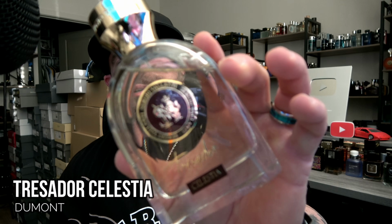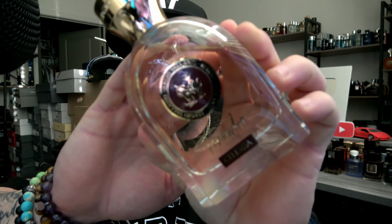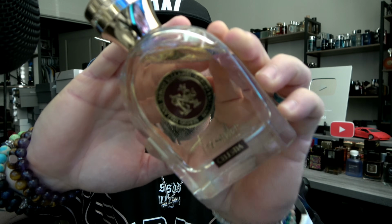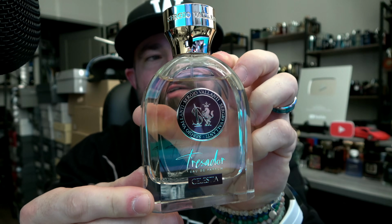Next, this is one of their 2 main lines. I would say their highest quality, has their best atomizers, their coolest looking bottles. This is from their Tresador line, and my personal favorite is called Celestia. Now, Celestia is very, very similar to a fragrance from Electimus called Trajan, and any of you familiar with Trajan know that that itself is very similar to Baccarat Rouge 540.